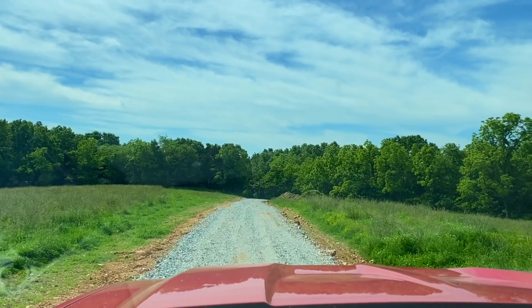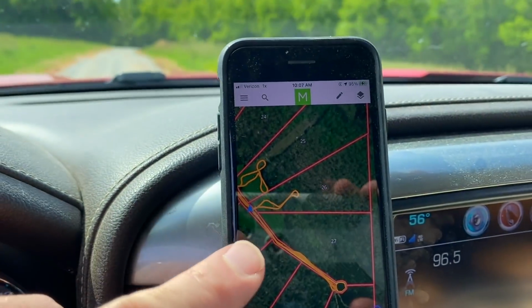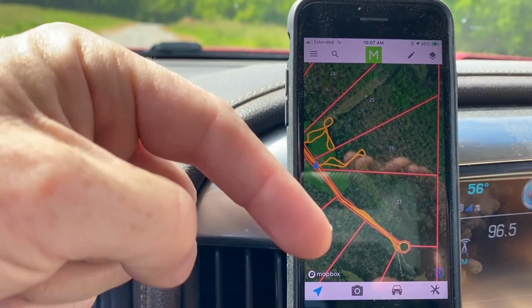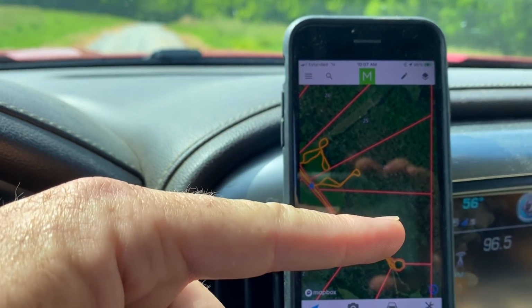So we're using the MapRite app. You can see that on the phone here. The little blue triangle is us. And we're headed east or southeast, I guess. So the property's beginning on the left.